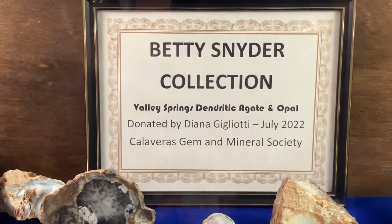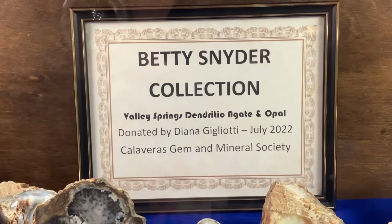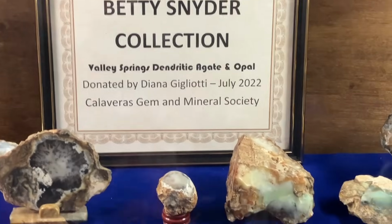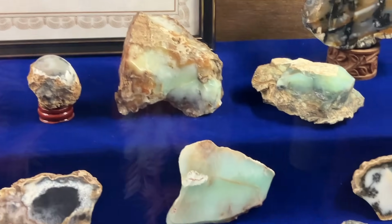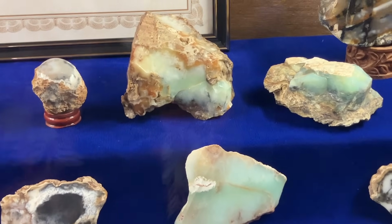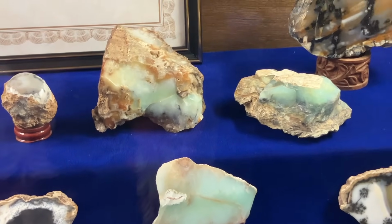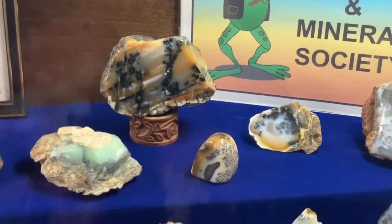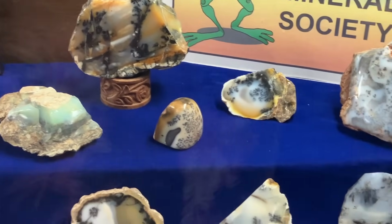Betty Snyder collection. Valley Springs, dendritic agate, and hope. Mama, that green common opal is pretty amazing. Cafe. Emerald. I'm thinking of emerald. I don't think it's emerald, but it looks like it, huh? That's a weird milkshake.